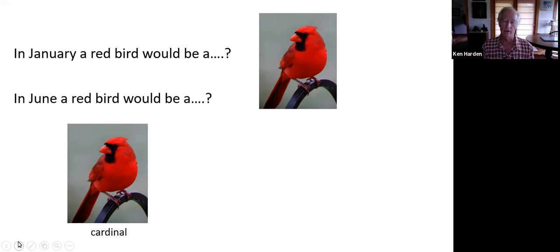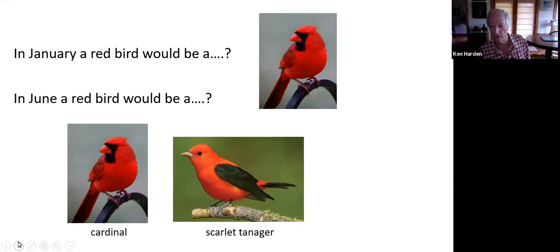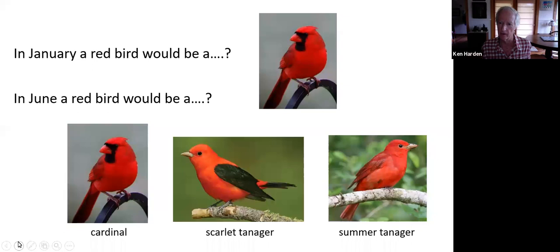But if there was a red bird singing from the top of a tulip poplar or oak tree, it could well be this lovely bird, the scarlet tanager, or another bird from the same family of tanagers, the summer tanager. Both of these birds come to our area in the summer to nest, but they don't exist here in the winter. So the point I'm making here is that it's nice to have some idea of what birds to expect when we go out in the fields, out in the area.